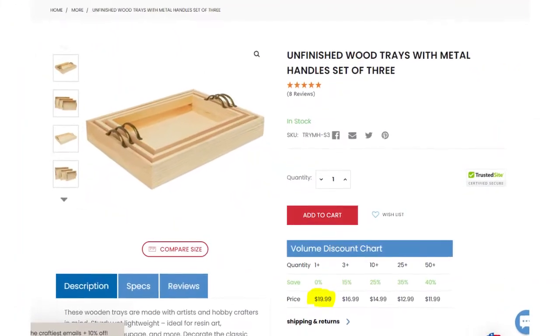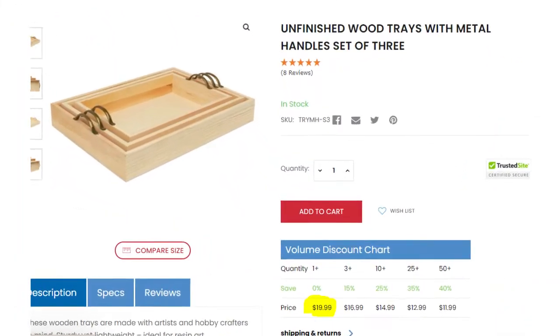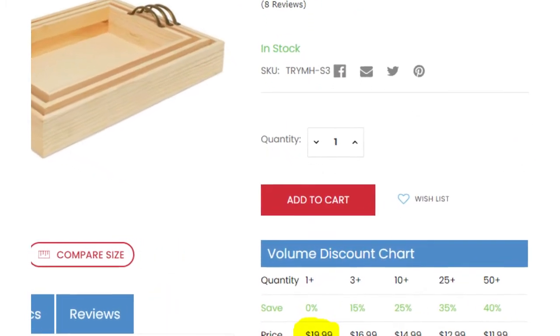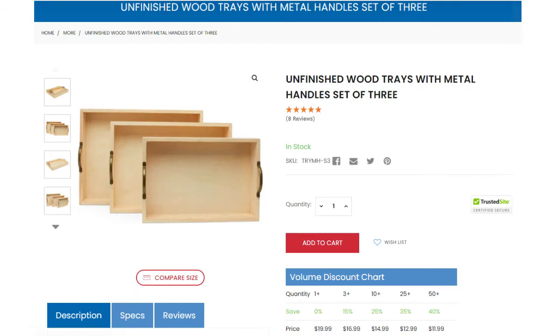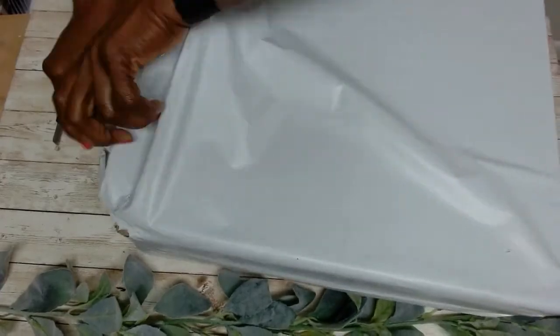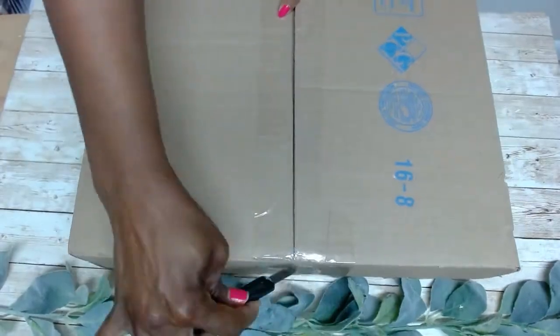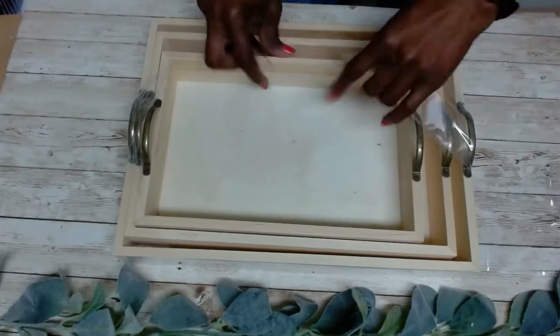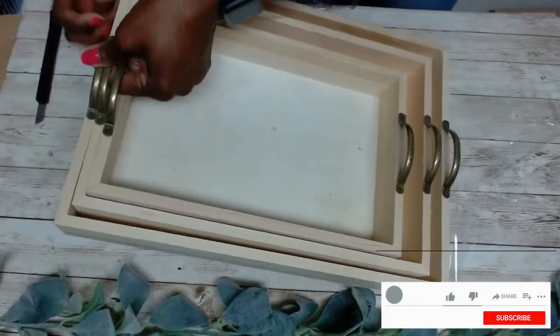So I went searching on the Woodpecker Crafts website and found these wooden trays, and my heart was happy, I must tell you. Woohoo! 3 large wooden trays for $20 plus shipping. Are you kidding me? So here I'm opening up my package. Wow, these are beautiful. Raw and unfinished, but definitely a good deal.